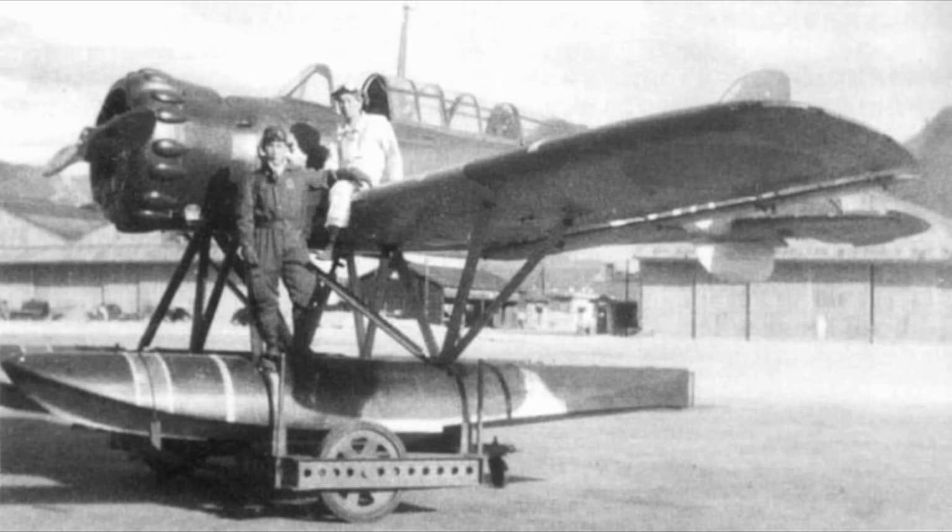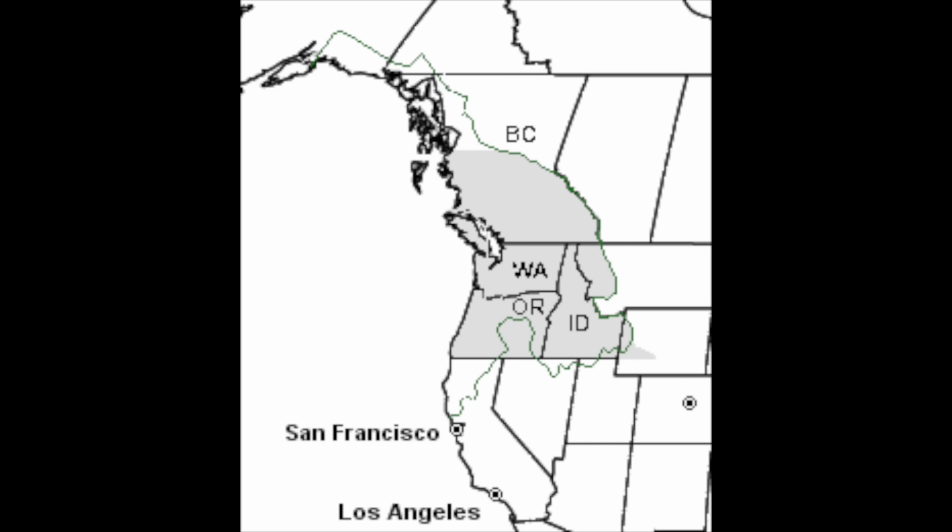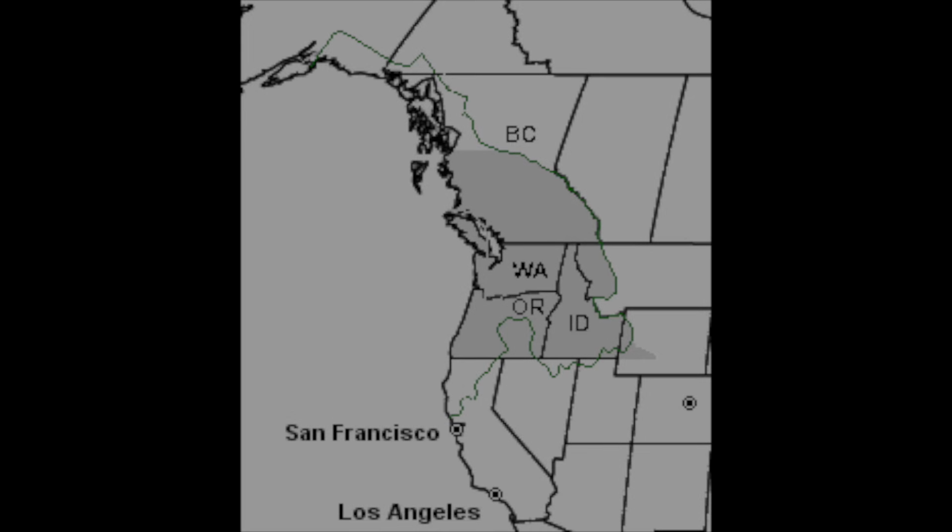Instead, Fujita recognized that the huge forests of the Pacific Northwest were very vulnerable to fire. Fires that, if big enough, would hurt the US logging industry, threaten settlements, and US lives. The mission was given its go-ahead, and the submarine I-25 was assigned to carry it out, which surfaced west of the California-Oregon border about 6 a.m. on the 9th of September 1942.